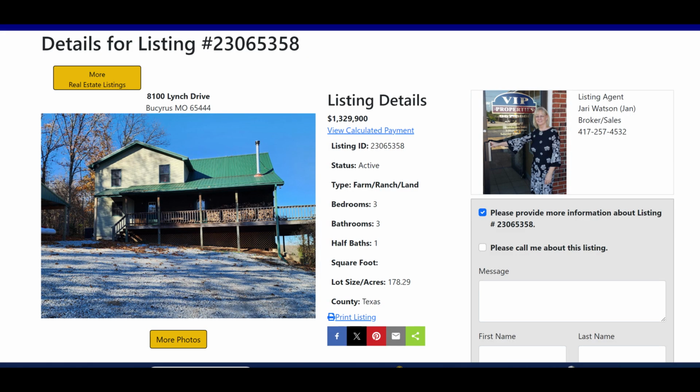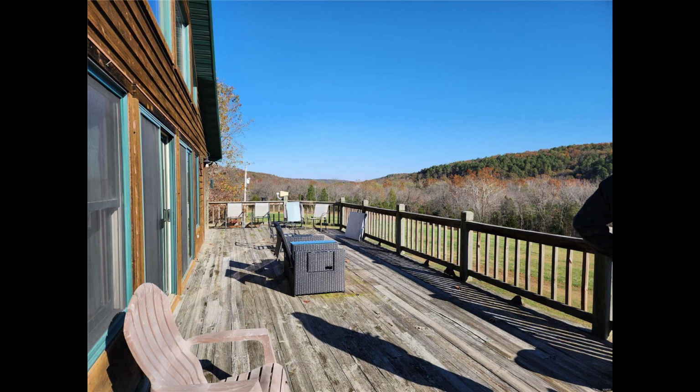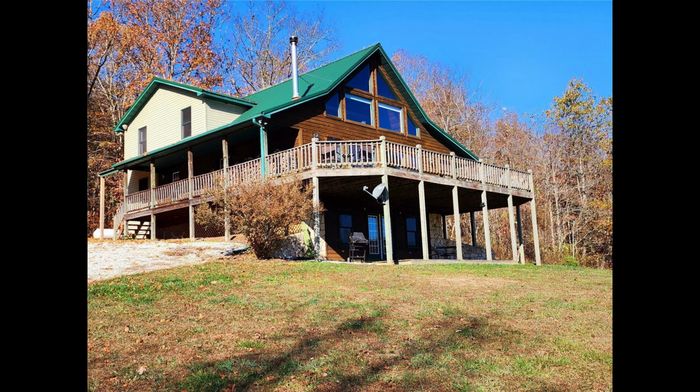Let's check it out. All right, so here's the listing. Beautiful home. It's a 3-bedroom custom-built home, 3 bathrooms. Obviously, it's something that we would enjoy living in. The interior is beautiful. It's got incredible views all the way around. Got a nice wood-burning potbelly stove, which I wouldn't mind going back to. So I'll just run through some of these pictures really quick, and then we're going to put truck tires on the ground for a basically real-time assessment as I roll up to it.